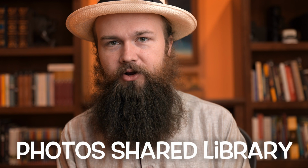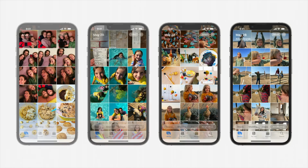The first of these is iCloud Shared Photo Library. Apple has finally realized that people have families, and those families tend to want to share their photos with one another. This means that Yolanda and I will finally be able to share a single photo library, and hopefully all will be right with the world.